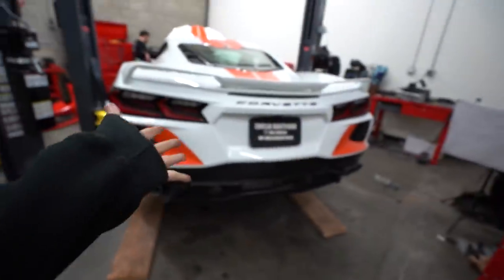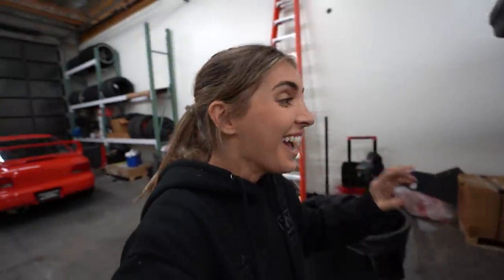We have so many plans with the C8 Corvette. The Z06 is supposed to be arriving this year, assuming everything goes smoothly. And we're gonna be doing the Mustang build. Originally, I was going to build a Coyote engine, but you know, plans have changed. So I'm really excited to introduce the engine that I'm probably gonna be picking up this week for the Mustang.